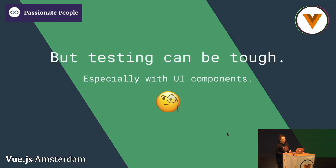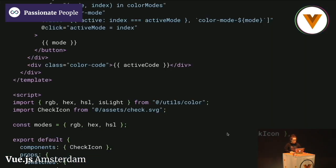Yeah, but testing can be tough, right? Especially with UI components. And as a result, we often neglect tests. I don't know about you, but when I'm done writing a component and it's time to test, I look at the finished code and I'm like, I have no idea where to even start with it. What should I even be testing?